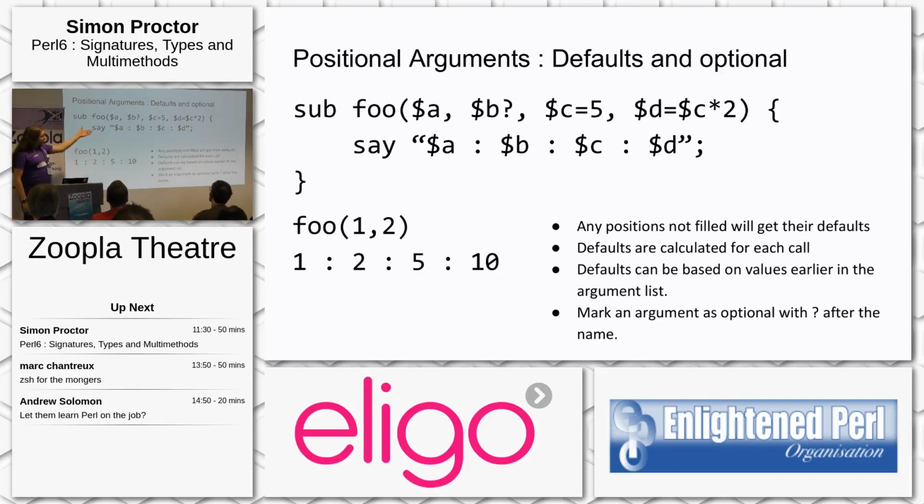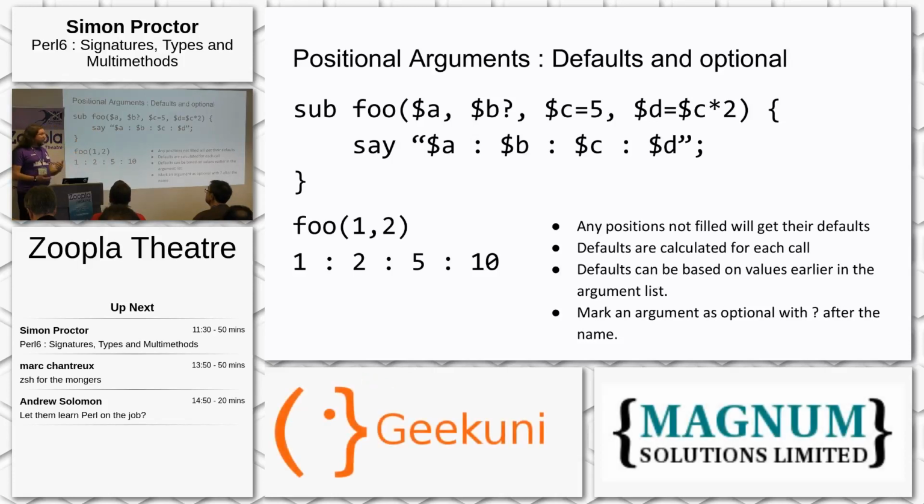Nice and simple. I quite like the last value over there, $D, because I'm basically saying the default value for $D is double $C. I can reference my variables within the signature. And like I say, later on when we hit type constraints, that can get quite powerful. You can do some quite impressive stuff with it by playing around in the signature.